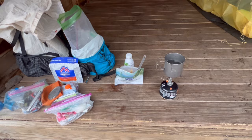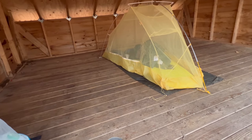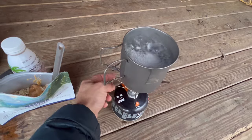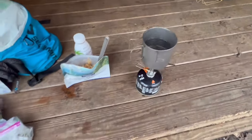About to have some breakfast. I had my tent set up in the shelter just because I've seen mice here and I don't like to deal with them. I don't like them crawling on me. Not that they ever do, but you never know what happens when you're sleeping. Anyway, I'm gonna have some oatmeal.